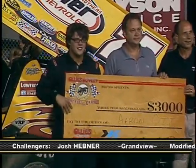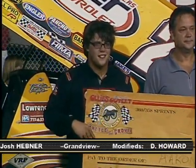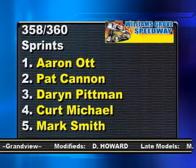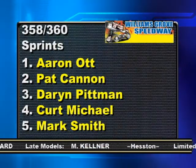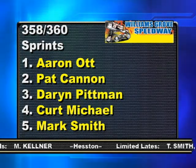Here's the talented 18-year-old driver in victory lane. Following him across the line were Cannon, Pittman, Michael, and Mark Smith. Kane finished 10th, and Stewart fell back to 11th.